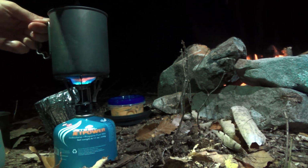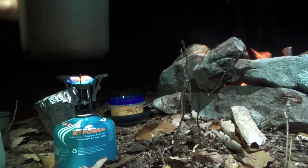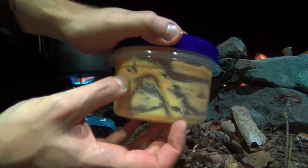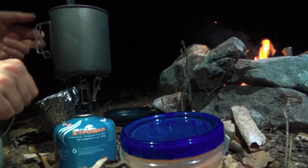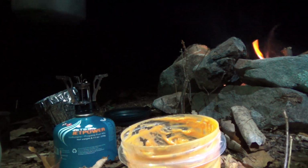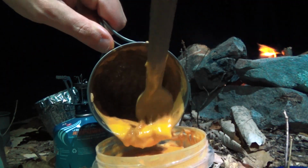Titanium, great for boiling. Got to be real careful when cooking with it. So just been stirring it constantly. And now undo the container that we brought it in. Let's just dump it right back. Look at that beautiness. Nom, nom, nom, nom.